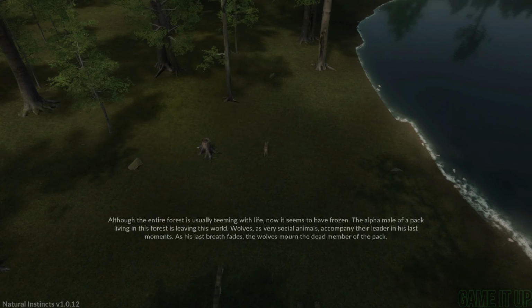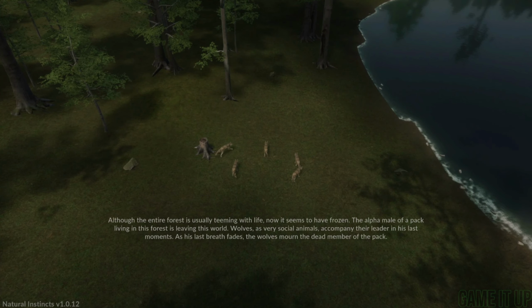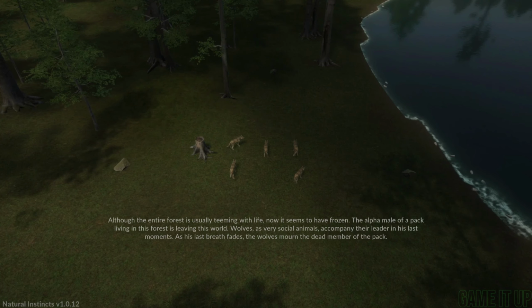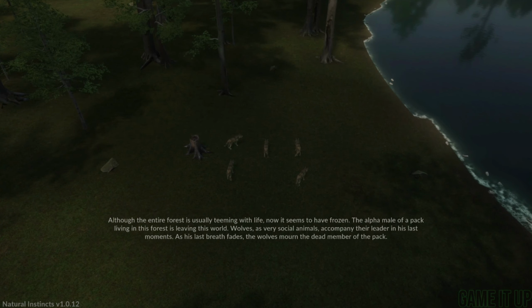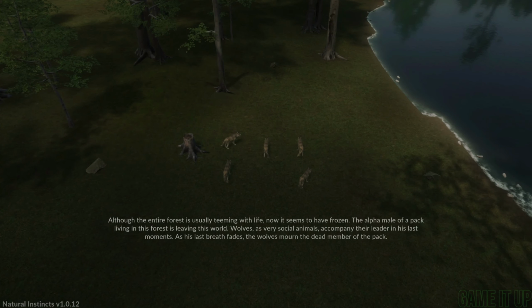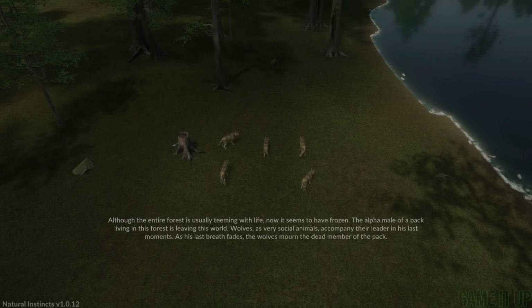Although the entire forest is usually teeming with life, now it seems to have frozen. The alpha male of a pack living in this forest is leaving this world. Wolves, as very social animals, accompany their leader in his last moments. As his last breath fades, the wolves mourn the dead member of the pack.